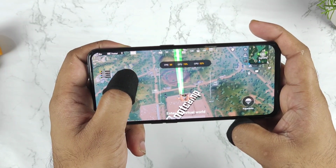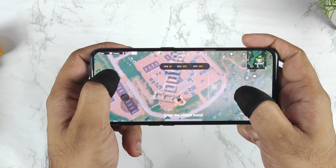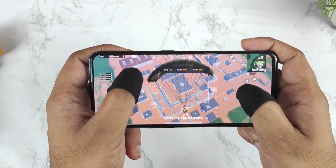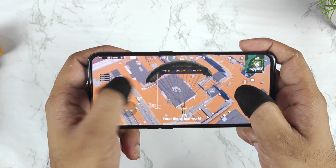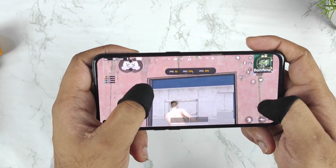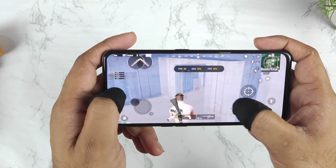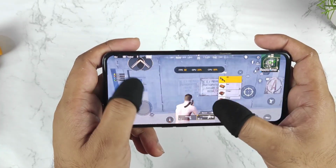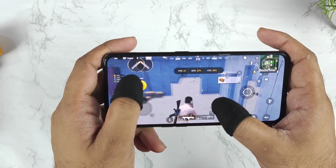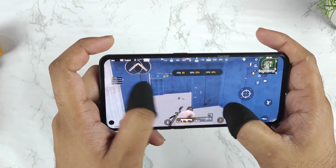It's maintaining 60 and 59, 62, not bad. 60 is the highest it did maintain, 60 and 58, not bad. 56 is the lowest value. This is the first time I'm doing the FPS drop test. It's maintaining about 56 FPS exactly right now.